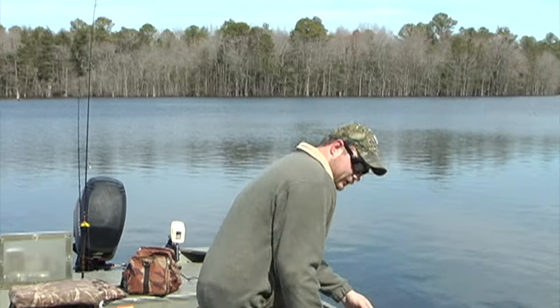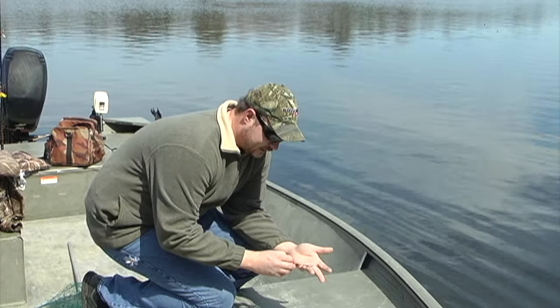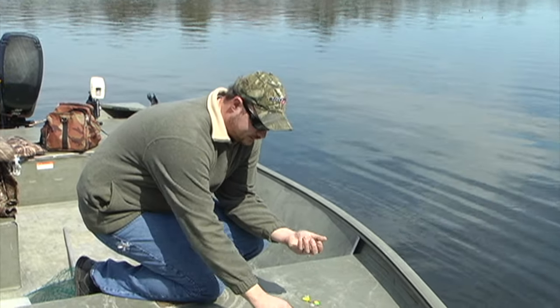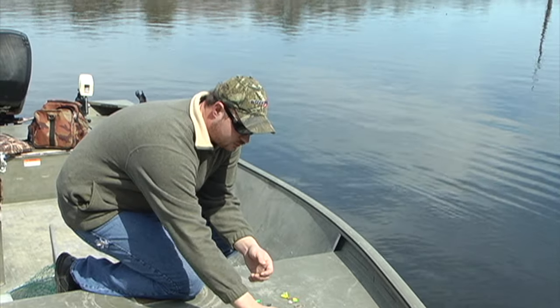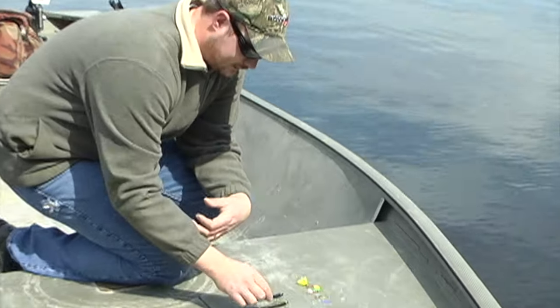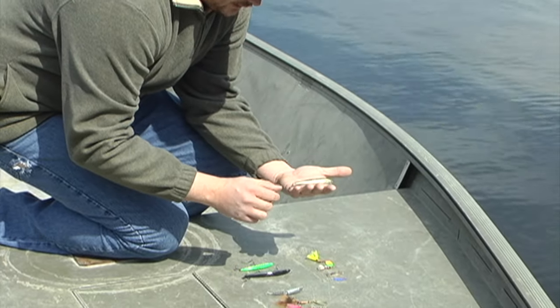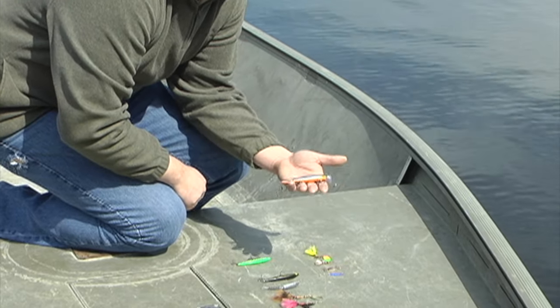What we're planning on using this time of year, one of my favorite lures is a MEP spinner in size number 3. It's a really bright day today, so we're going to be using some bright, shiny colors. We do have some darker colors too, in case some clouds move in. If they don't work, which I doubt, we might try some stick baits, and later in the day we may try some really big stick baits to try to get some big pickerel.